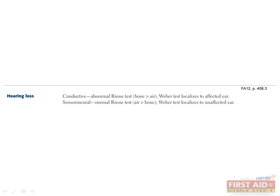Hearing loss is a very complex topic, but it is infrequently tested on step 1. For now, the one concept you should understand is the difference between conductive and sensorineural hearing loss based on simple tuning fork tests. The Rinne test compares the sound the patient hears with the end of a vibrating tuning fork pressed against the mastoid bone to the sound when the tuning fork is held upright next to the patient's auricle.